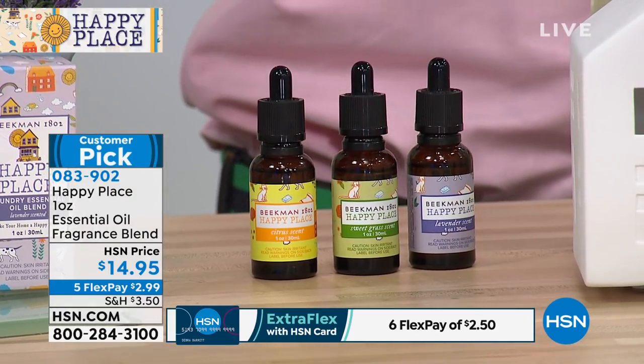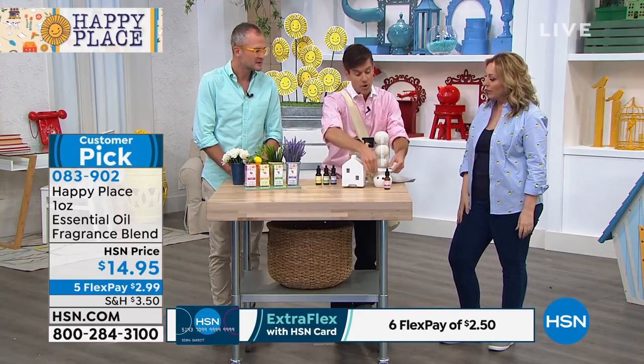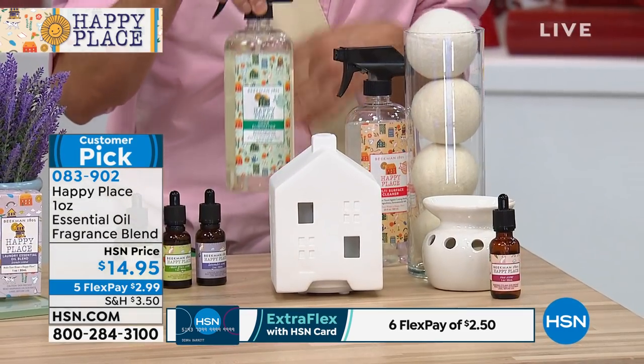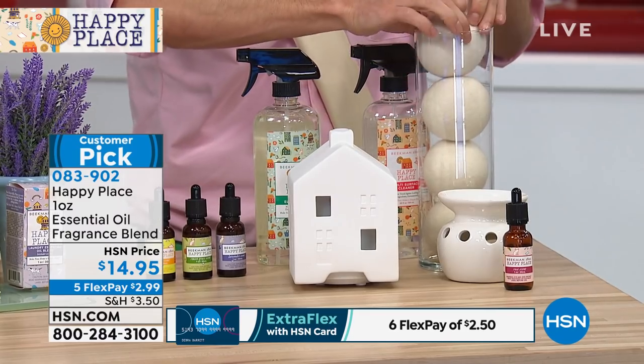You can use them in your diffuser. You can use them in your little candle warmer. Of course, you can use them on our wool dryer balls that you can also get at hsn.com. You can put them in our multi-surface cleaner if you want an extra boost. Wait, go back to the dryer balls, because I have the dryer balls. What would I do with the dryer balls?